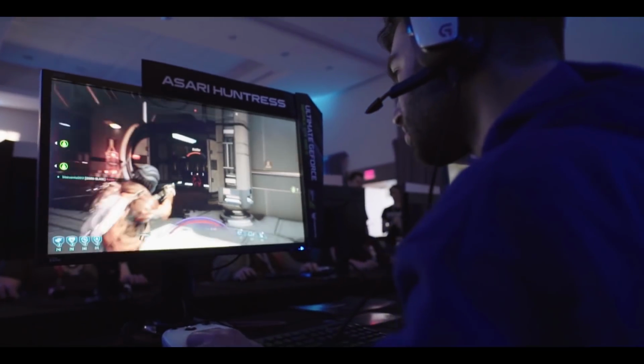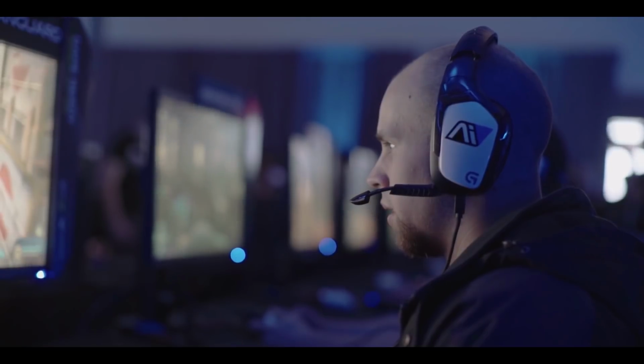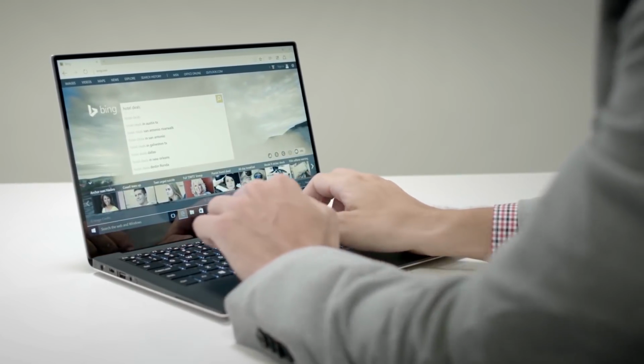Beyond staying up to date, standard safe computing practices apply. Avoid shadier sides of the web, be wary of clicking on shady links in emails and instant messages, and keep your antivirus software turned on.